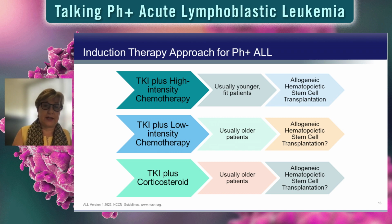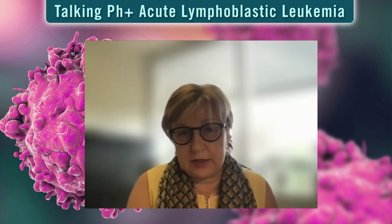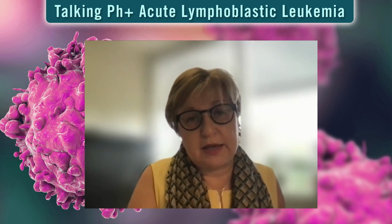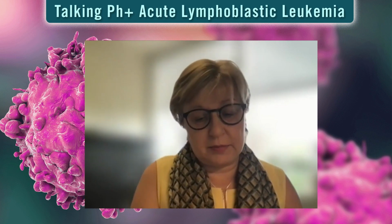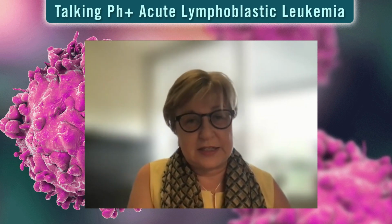So incorporation of tyrosine kinase inhibitors rendered conventional dose chemotherapy much more effective. Multiple regimens have been developed. However, they have been studied mostly in phase 2 trials, and they have not been compared in an organized fashion. When it comes to chemotherapy and TKIs, the best regimen really doesn't exist. In the first segment, we alluded to hyper-CVAD and dasatinib.